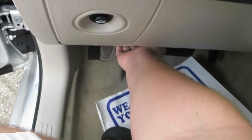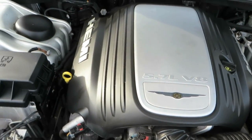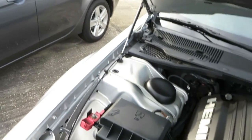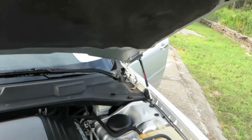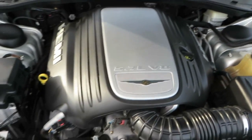Go and pop the hood. This Chrysler, let me get the hood up, has the 5.7 liter HEMI V8. It's about 300 horsepower. And the reason I couldn't get an engine clip on the startup is because you just have to get the hinges fixed. I don't know how much money it is. It's pretty cheap. But the hood doesn't stay up. The hood support doesn't work. But clean motor for the mileage. And let's go ahead and see how it sounds.